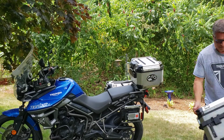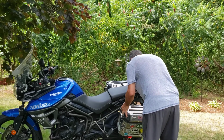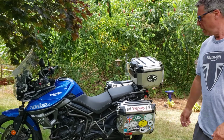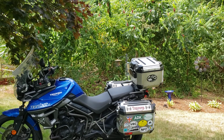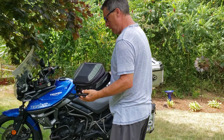Panniers, same thing. Line up the two notches, and it's on. Locked in place. Solid, really nice. I do all the stickers of places I've been. I don't know, what do you think, corny or do you like it?